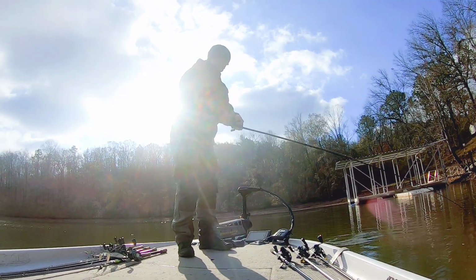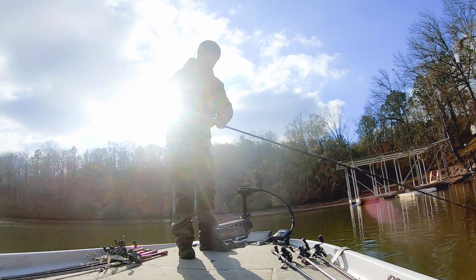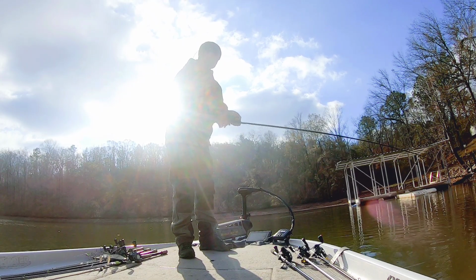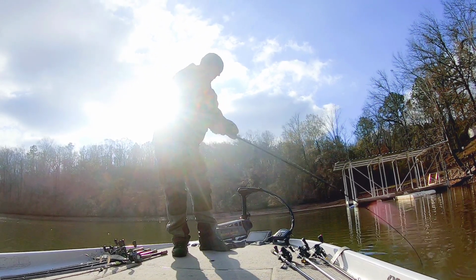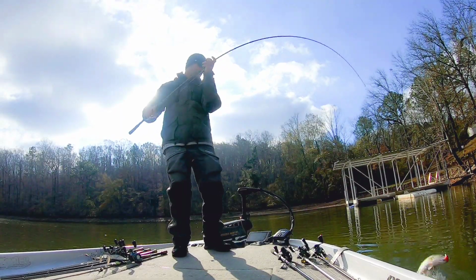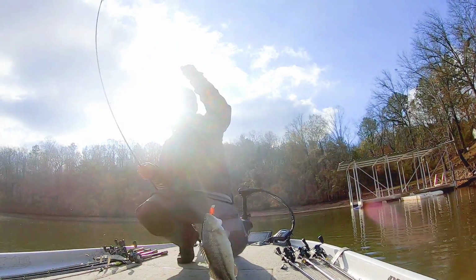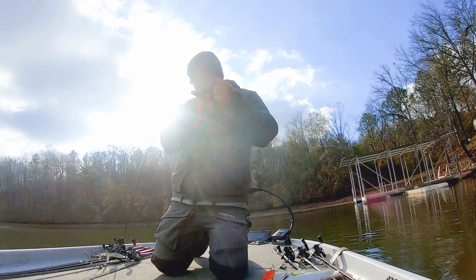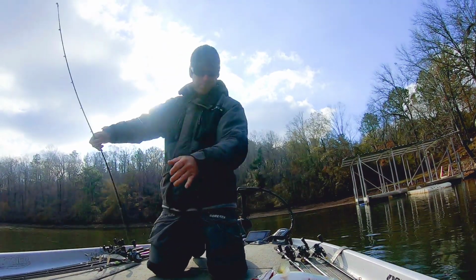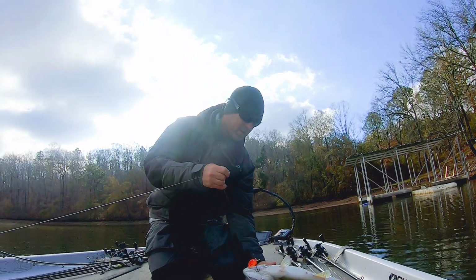Want me to get the camera or the net? No, I ain't got a net. Oh, nice. He's got friends. You see him? Yep. See if I can pull him in here. Oh, that's a big one. All right, guys. Oh, I got hit. Uh-oh. We might have figured something out. Second fish. It's a good spot.